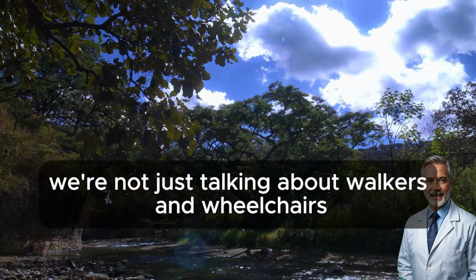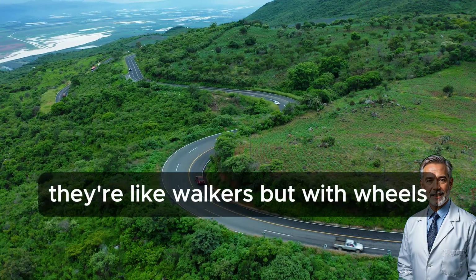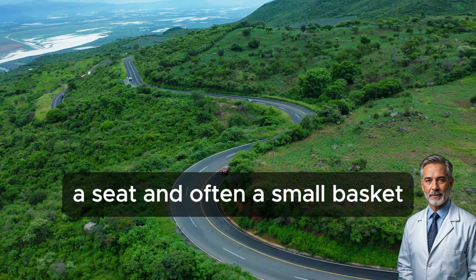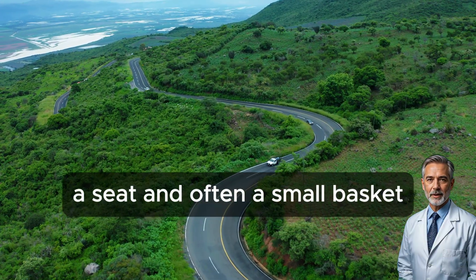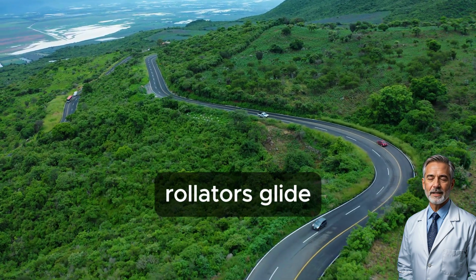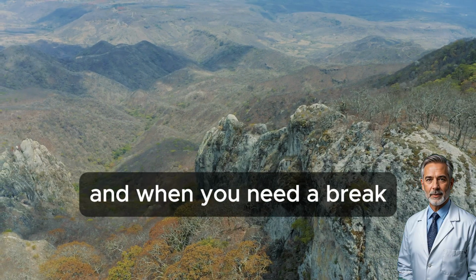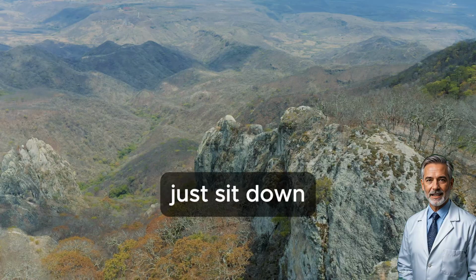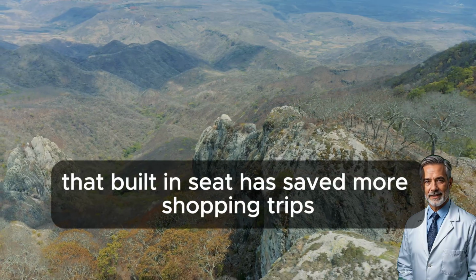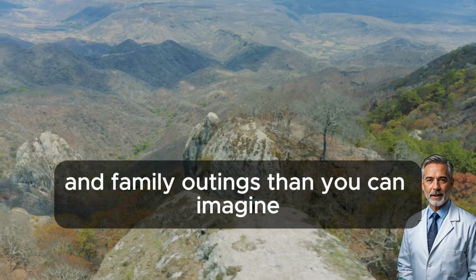And no, we're not just talking about walkers and wheelchairs. Have you heard of rollators? They're like walkers but with wheels, a seat, and often a small basket. Unlike standard walkers that require lifting and placing, rollators glide, giving you support without slowing you down. And when you need a break, just sit down. That built-in seat has saved more shopping trips, neighborhood strolls, and family outings than you can imagine.